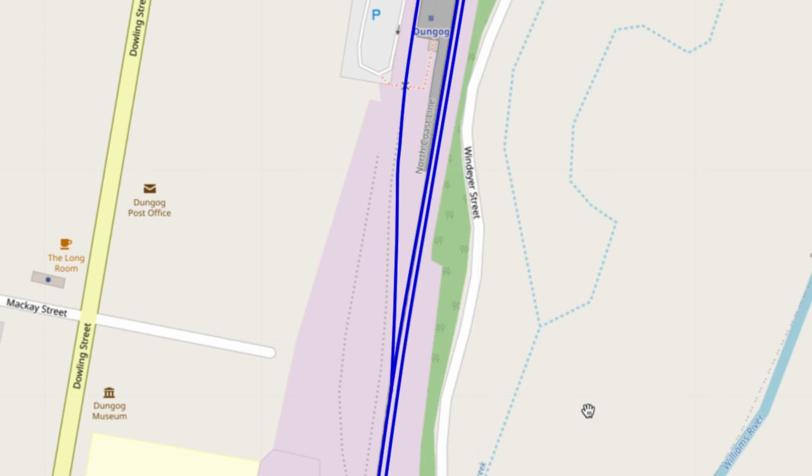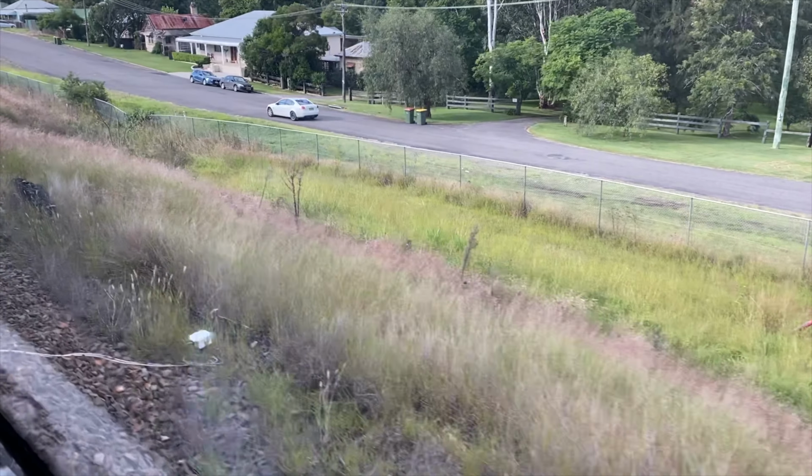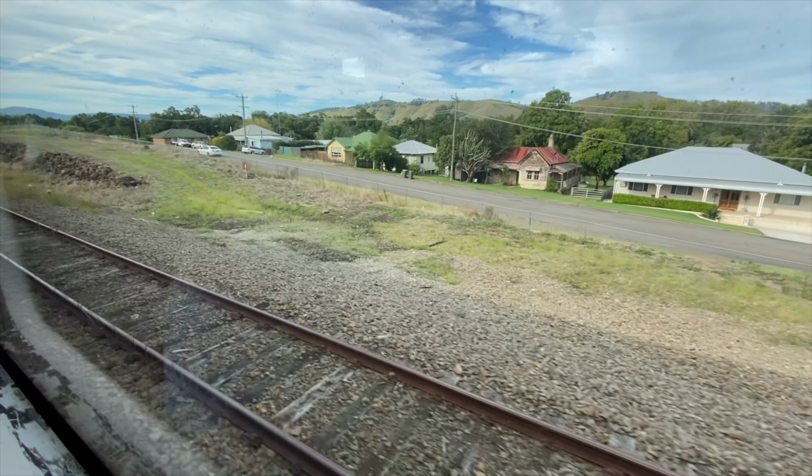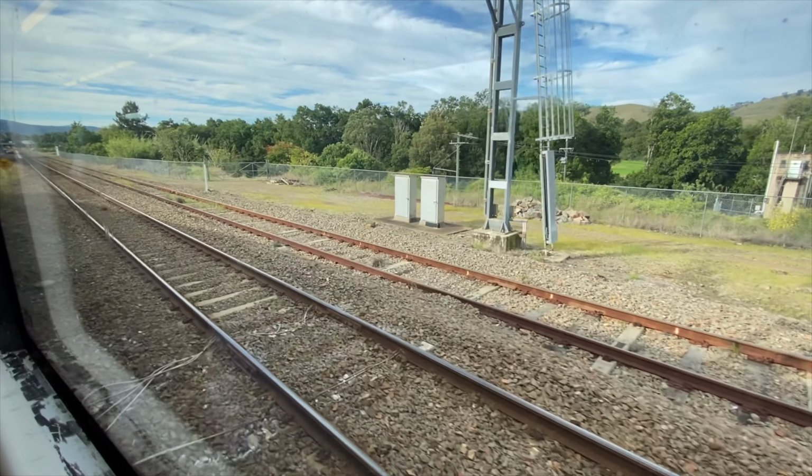Let's see this from a train coming into Dungog Station. Here is the start of the passing loop. And now taking the line that leads into platform 2.